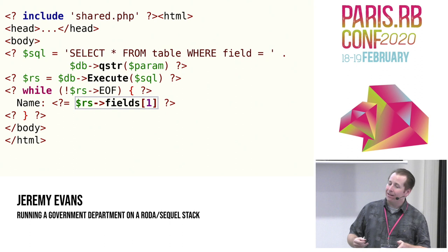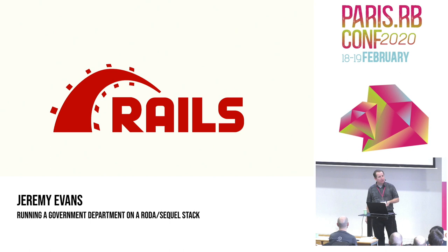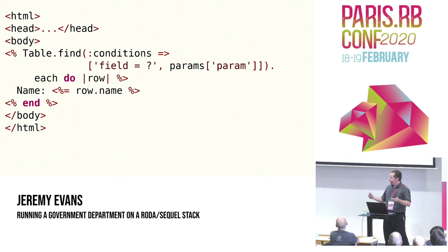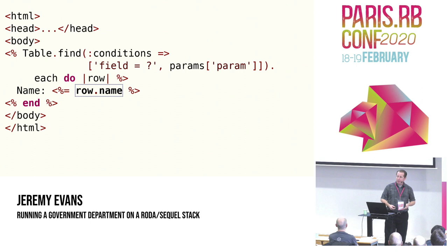Now, in late 2004, I heard about Rails, and I tried it out, and I saw that it was such a great improvement over what I was doing with PHP. So using Rails, the previous PHP code turned into this much nicer ERB code, something like this. Rails takes care of most of the SQL creation, except for this fragment. It escapes and interpolates the submitted parameter into the SQL, and it allows for getting the returned attribute by calling a method using the column name.